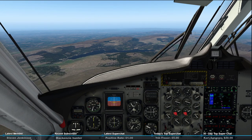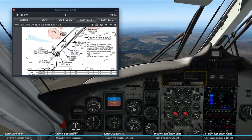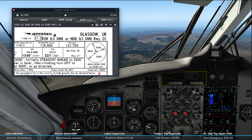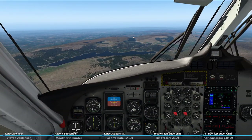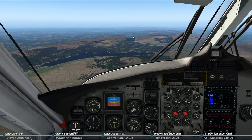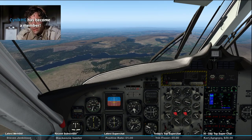What's the MSA in this sector? Actually, that's a good point. The MSA here is 4,900 feet, so we've got to be a bit careful here. Yeah, look, we're in this sector here. We are VMC visual, so you're alright to go below the MSA. As long as you're flying under visual rules, you can be under IFR rules, but if you're under radar control, they won't take you any lower there than their radar minimums.